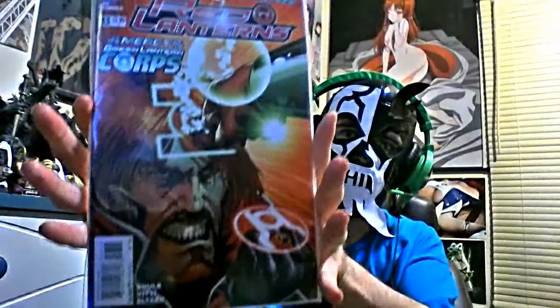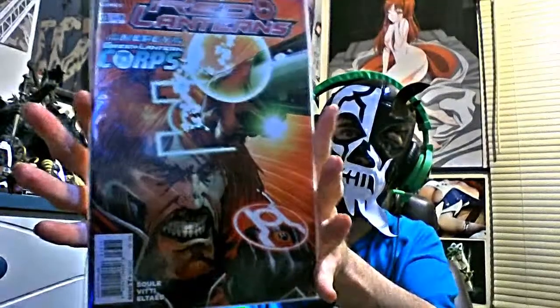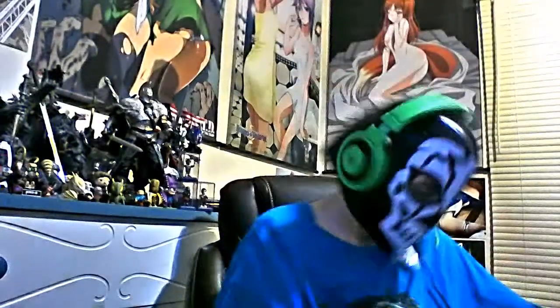And last up on the DC side, we have Red Lantern, issue number 33. He's getting punched in the face there. So there we go. At the mercy of the Green Lantern Corps.